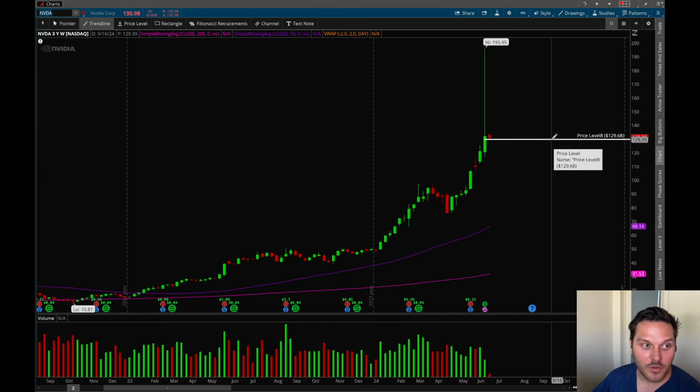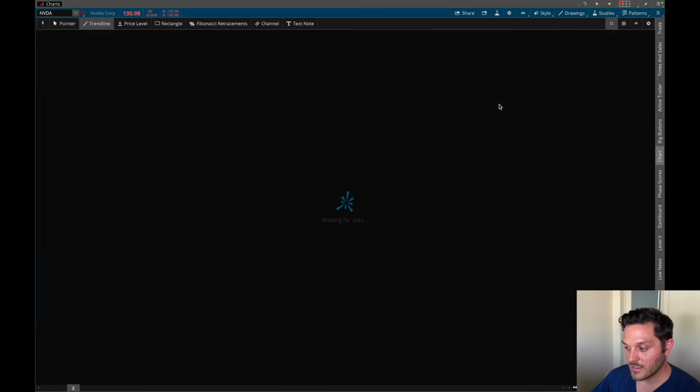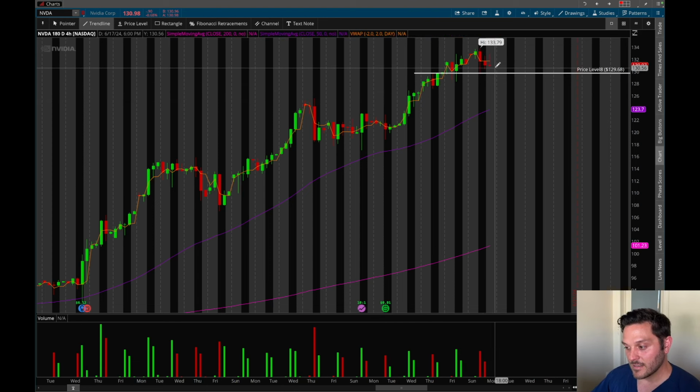Although this 129, 130 area, we're either going to break and hold and continue to the upside, it could be just a sideways thing, or we are going to come back down. Again, this is a weekly chart, though, so lots of things could happen. I'm concerned that NVIDIA is a bit too overhyped, and that companies are too overhyped with the AI cycle, and that eventually there is going to be some profit taking and some give back.